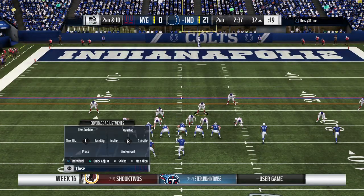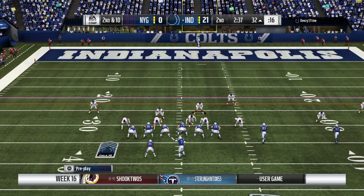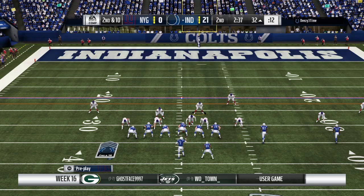Come on, let's go. Red 38. Red 38. Ohio. Ohio. Flex round. Flex round.